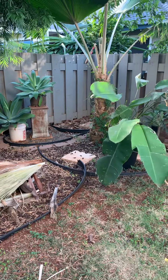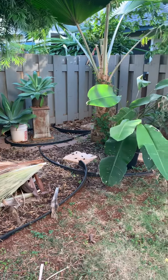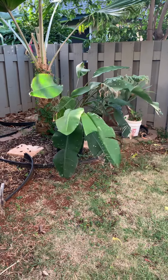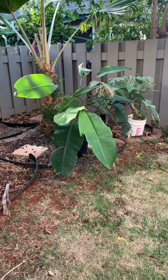Here are some of the plants I got from my dad. We got some blue agave. And then this, I think Daddy said it was heliconia. That needs to go in the ground. Just don't know where yet.